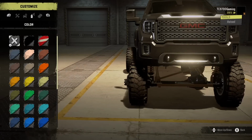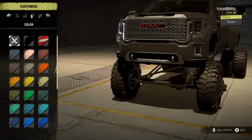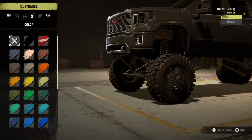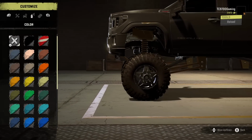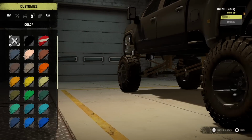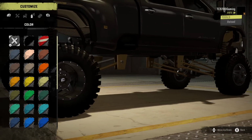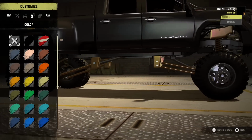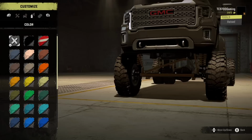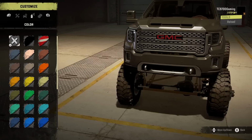Well, they definitely weren't kidding when they said it was absolutely massive. This is a 2020 Denali Duramax HD, and it's been solid axle swapped up front. It's on Fuel wheels. It's got these enormous tires. I don't even know what size these tires are. We'll have to check the specs of the build on this thing, but this thing looks absolutely nasty, and there's no doubt in my mind that it would allow us to get into some areas that we weren't able to previously get into with the other truck.